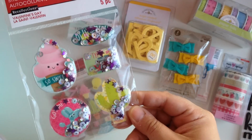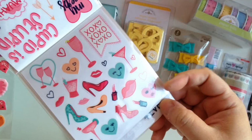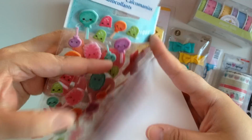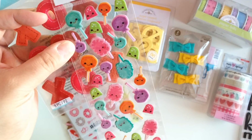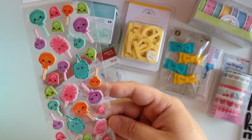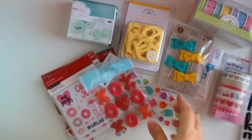We got these. Got this little 108 piece flat, like, clear stickers. Look at that. Both sides, you guys. So many stickers. Got these cute little sweet shop stickers, little like lollipops and stuff, or cotton candy. We got these Jolie's XOs and a heart.